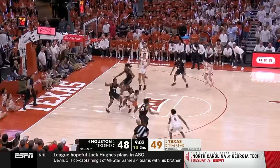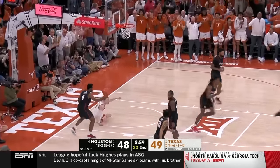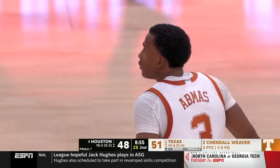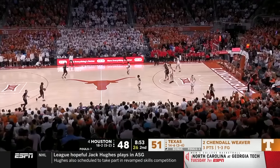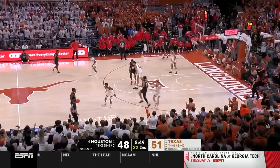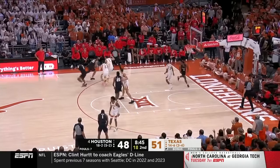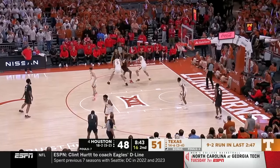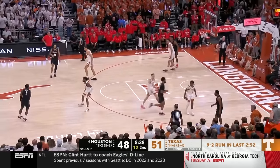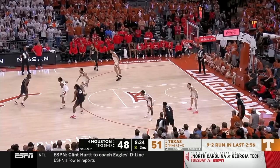Longhorns are down 8 at the break. Asmus gives it off, and Weaver puts it home. Crowd has been a factor in this one. Longhorns have given them something to cheer about in the second half. Yeah, no doubt. Well, the crowd has stayed energized.